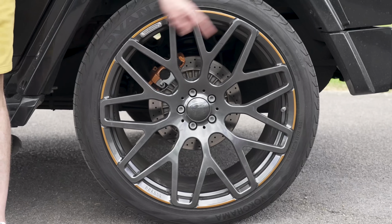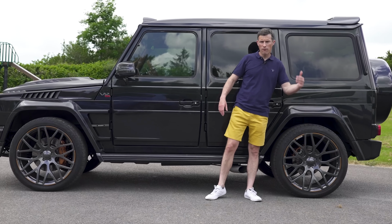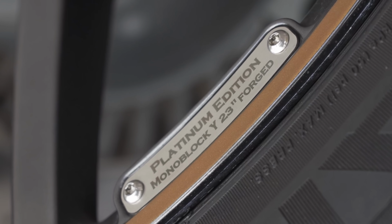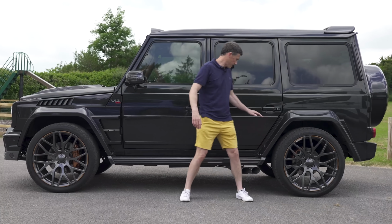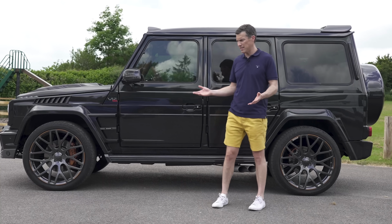Now it all stems from these wheels. They are 23-inch Y monoblock forged alloys, platinum edition. You know how I know that? There's a little plaque on them there like that. They are immense, these wheels. As a result, they've had to widen the bodywork. So you've got wider wheel arches, you've actually got wider body panels as well. Look, you can see this sticking out here. It's 12 centimeters wider than the standard G65.